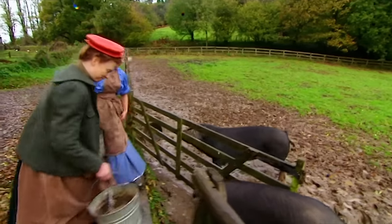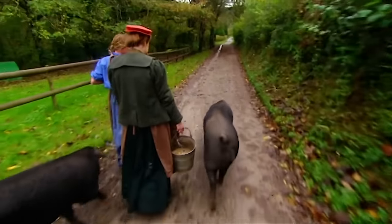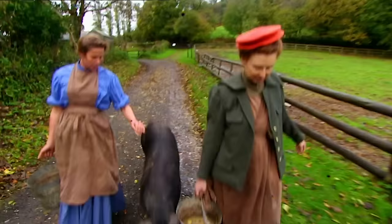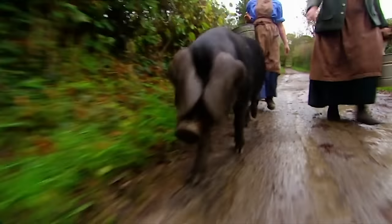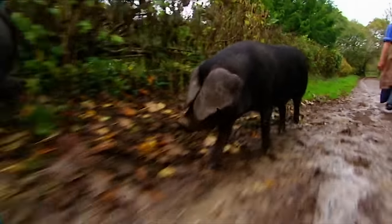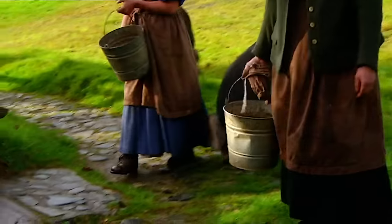Farmhand Megan Elliott has brought two sows for the pigsty. So, large black, that's local. In the late 1800s, the large blacks were the breed of that time. Big, nice fat pig. They've got these big loppy ears that go over their eyes, and because they can't see so well, that makes them quite placid. They are nice, easy pigs.